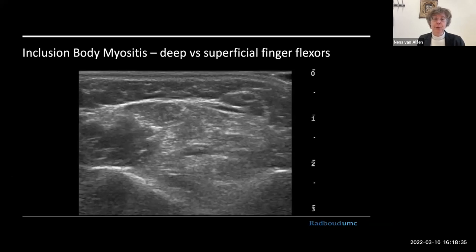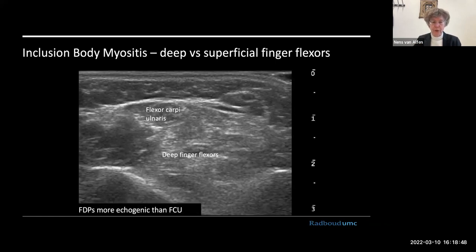Another trick that you could use to discriminate patients with inclusion body myositis is that you can really easily compare in one slice or scan the deep and the superficial finger flexor compartments. So here you have flexor carpi ulnaris, which is not completely okay, but it doesn't look as bright or white as the deep finger flexors. And that discrepancy is telling that it might be IBM. Obviously in the right clinical setting, right? So this is an elderly patient with slowly progressive weakness, no pain.